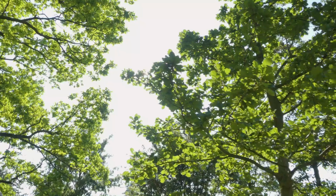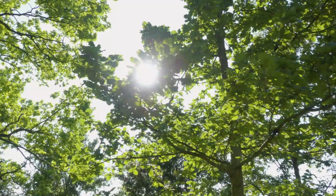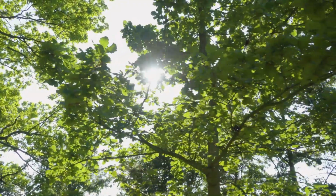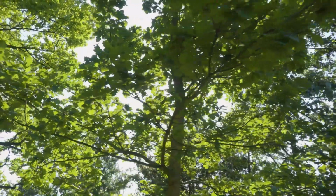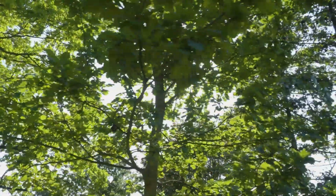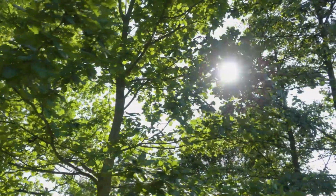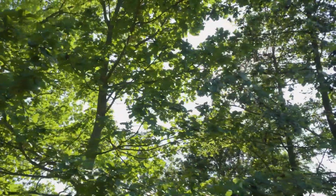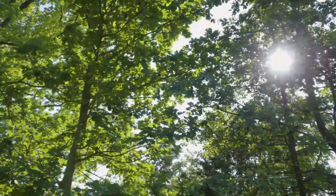What is happening? It's getting darker as I come into the trees. Okay. Go deep into the trees. Darker, colder. Okay.